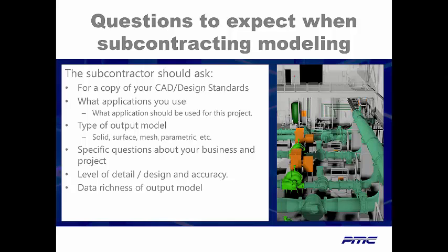Are you using CATIA? Are you using Factory Design Suite? Are you using Factory CAD? This is very important so that they can try to align as best they can. It could be that your needs are for a basic model and they don't necessarily need to be in the same software, but they should at least make an attempt to be in the same software.